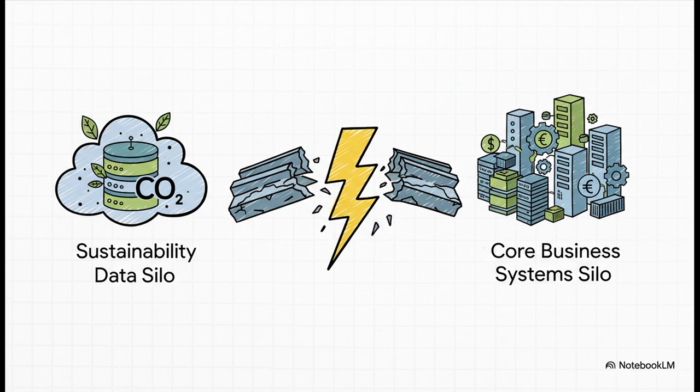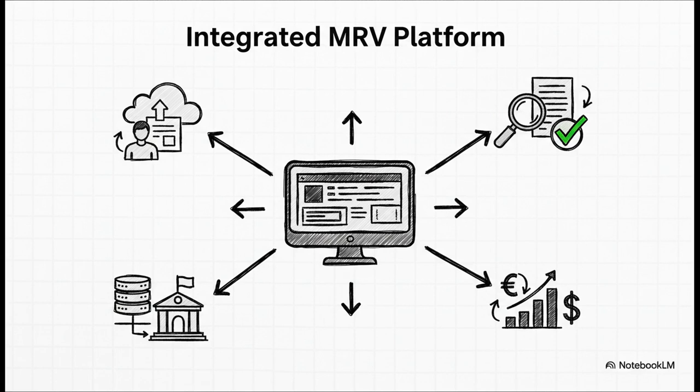All their carbon data is living over here, maybe in some sustainability tool. Meanwhile, all their trade and finance data is over there in the ERP and custom systems. Under CBAM, that separation is completely, utterly unsustainable. So what's the fix? It's what we call a robust MRV, or monitoring, reporting, and verification platform.